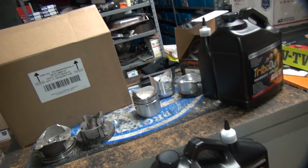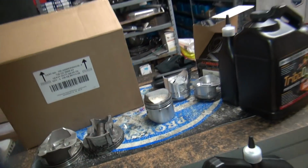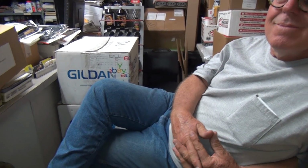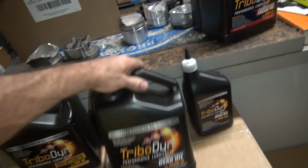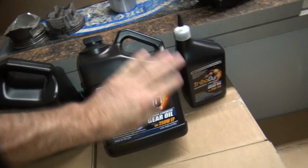It is slightly lower compression now, though, because some of the top of the piston went out through the tail, but I do have a nice aluminum sprayed coated exhaust pipe now. They call that metal spray. Yes, metal spray. But I've already had that before anyway. So anyway, we got all these new oils we're gonna try out here.